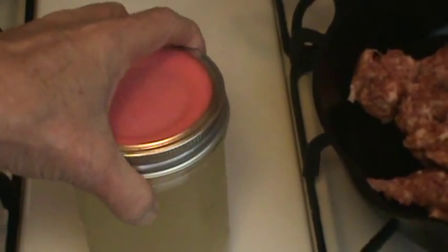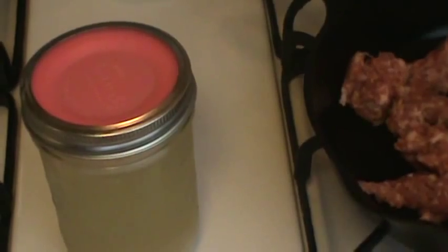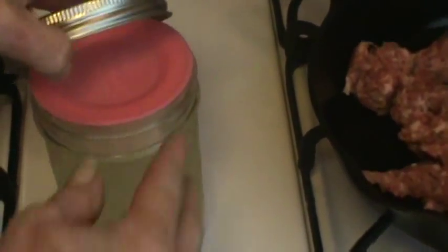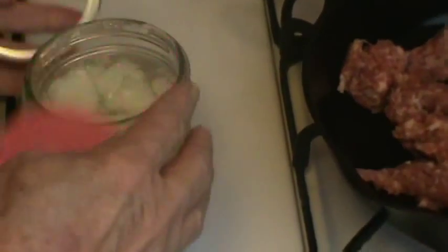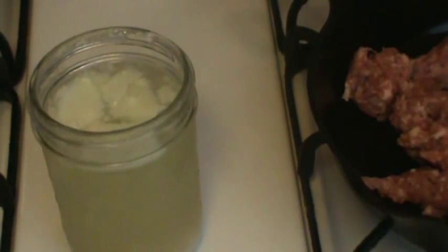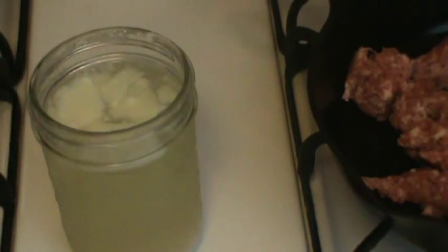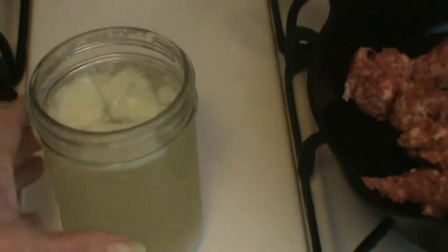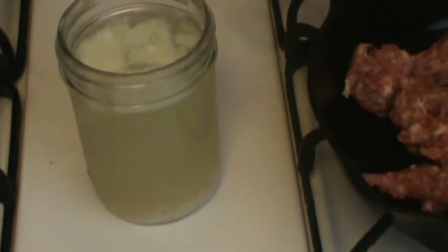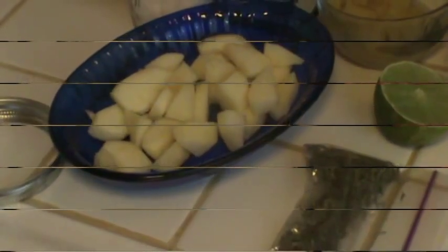I have here a pint jar of freshly made chicken broth. And look on top and you'll see, this has not been canned. We just made this. And on top is a little bit of fat. That's schmaltz. We're going to put that schmaltz in there for the flavor. Because that's not very fat sausage. One chopped up apple.